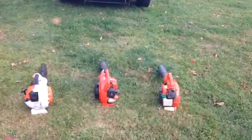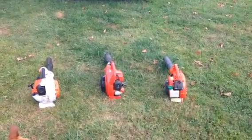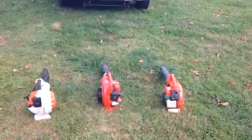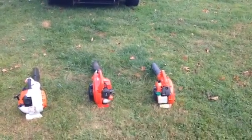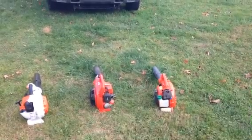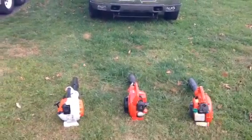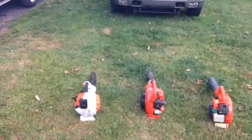And also the 125B, I don't know if I would recommend them either for commercial use. I've had that rebuilt with Husqvarna fleet at the beginning of this year, and I would say that it has not lasted very much, not lasted well at all. I don't know about the BG86 because we just got it.